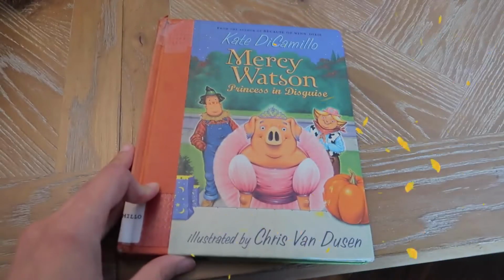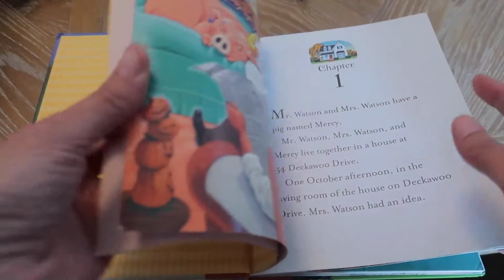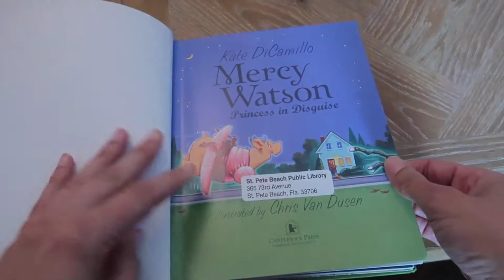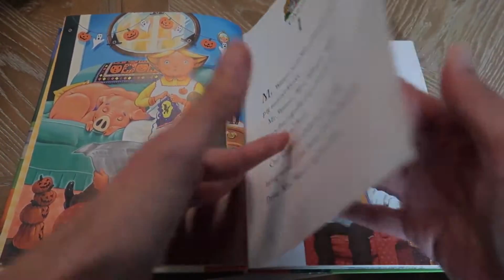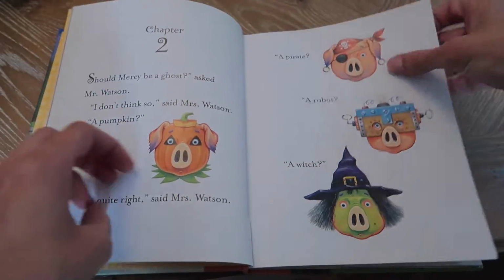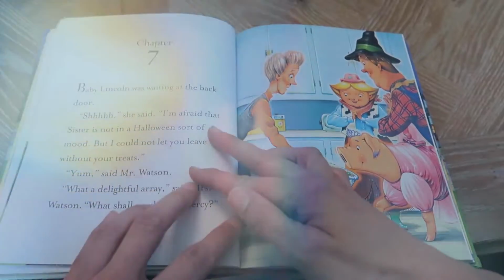Here they go. When the Watsons decide to zip their Piggy Wonder into a form-fitting princess dress for Halloween, complete with tiara, they are certain that Mercy will be beautiful beyond compare. Mercy is equally certain she likes the sound of trick-or-treating and can picture piles of buttered toast already. As for the Lincoln sisters next door, how could they know that their cat would lead them on a Halloween parade of hysterical proportions? Kate DiCamillo's delightful pig is back in a tale of full treats, tricky turns, hijinks, and high humor.